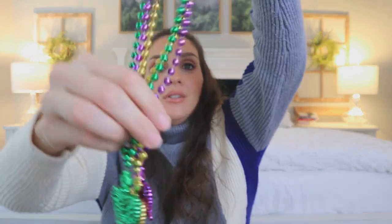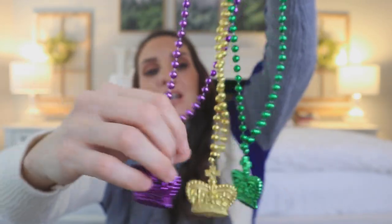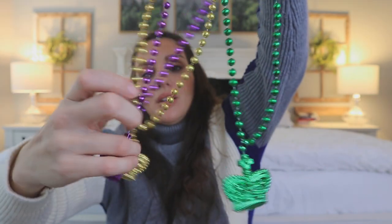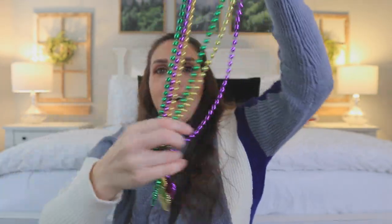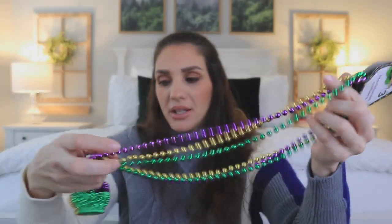And then we have this one, which has the crowns. Oh my gosh. And this one you get 3, and you get the color gold, or just yellow, I suppose. What? How amazing. Absolutely love these. And you can see the necklace has just the regular style beads here.